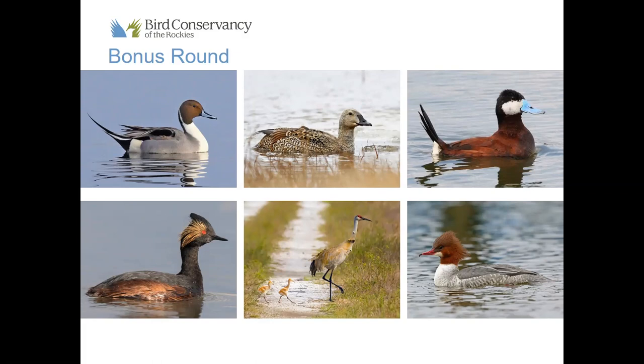And then we've got a common merganser. So this is a female on the right bottom. We're looking at a female there. On the left bottom, we're looking at an eared grebe. And the one I did not see was the top middle. I haven't seen anybody give the right answer for that one yet. This is hard though.